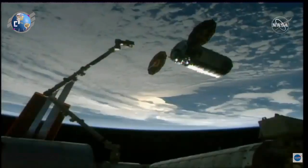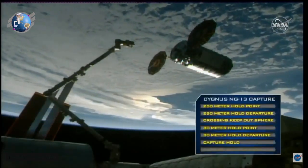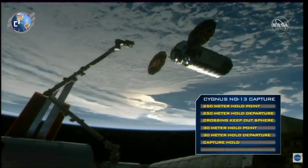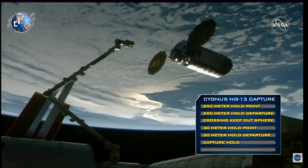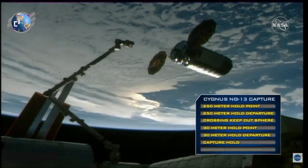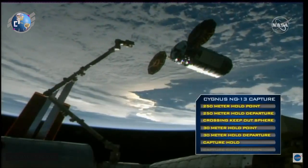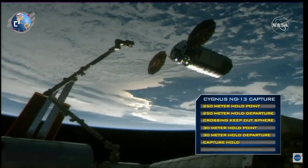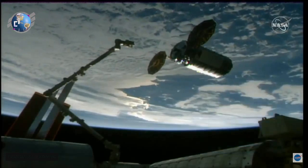That was confirmation Cygnus is holding at the capture point, now just over 12 meters away from the International Space Station. Now that Cygnus has arrived at the capture point, teams will do a final go, no-go, which will be the final steps that all systems are a go and the crew can take controls of the Canadarm2 robotic arm. Again, at the controls of the robotic arm today are NASA astronauts Drew Morgan, backed up by Jessica Meir.